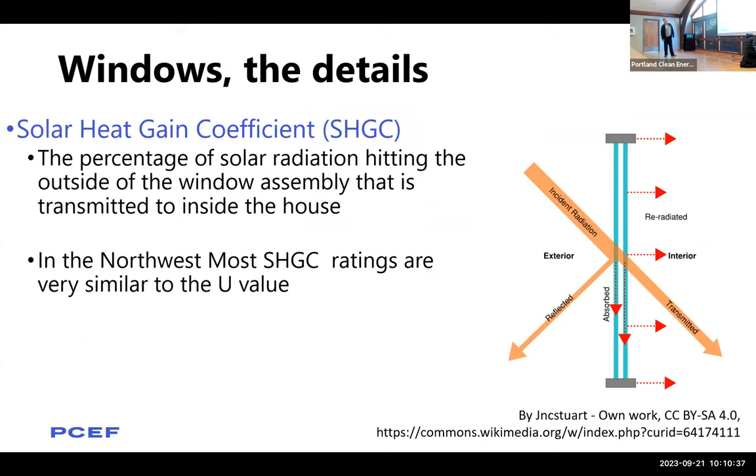So here we get back to that solar heat gain coefficient. It's weird. I said it's the percentage of solar radiation that hits the outside pane and enters the inside of the house. It's actually compared to a single pane piece of clear glass. So a single pane piece of clear glass has a solar heat gain coefficient of 1. Those of you that work in new construction have this nice label on the window that tells you all that information, right? You're not going to know that.